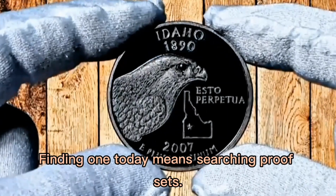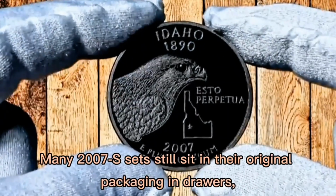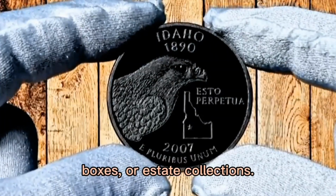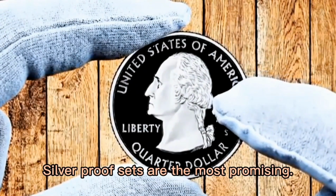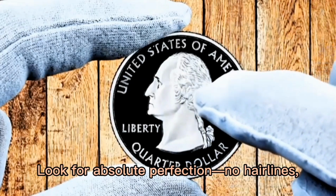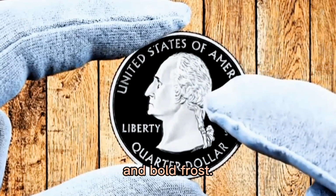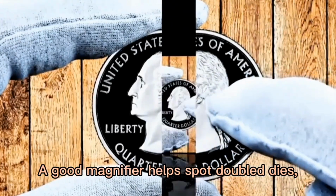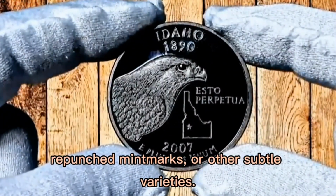Finding one today means searching proof sets. Many 2007 S sets still sit in their original packaging in drawers, boxes, or estate collections. Silver proof sets are the most promising. Look for absolute perfection, no hairlines, no spots, flawless mirrors, and bold frost. A good magnifier helps spot doubled dies, repunched mint marks, or other subtle varieties.